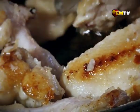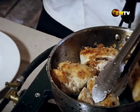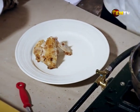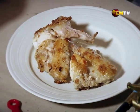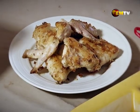So yeah, our chicken is almost ready. So we have to put it onto a new clean plate. Yes. So we will put all our chickens in a plate. Done. Our chicken wings are already done, as you can see. Right now we'll be going to the rest of the ingredients.